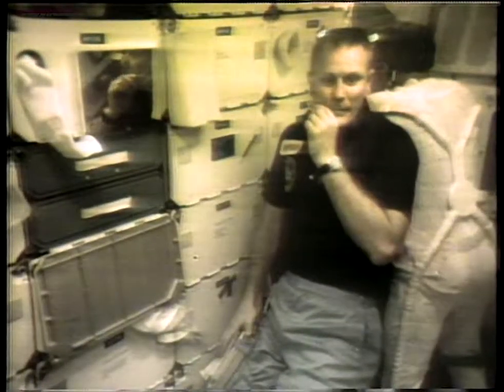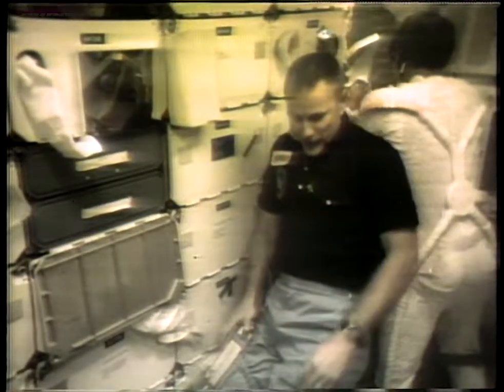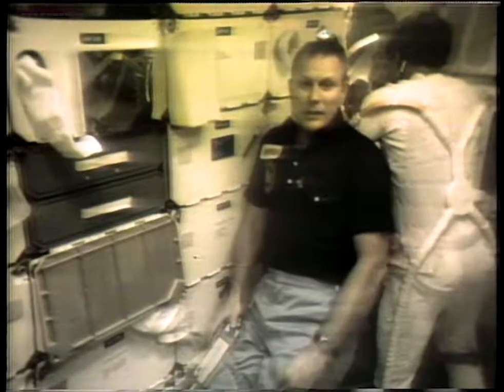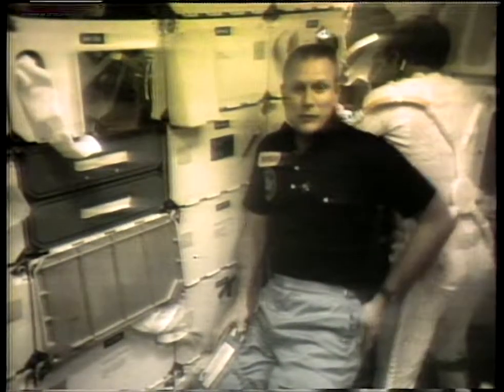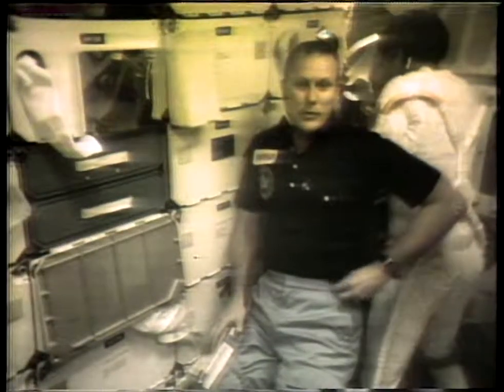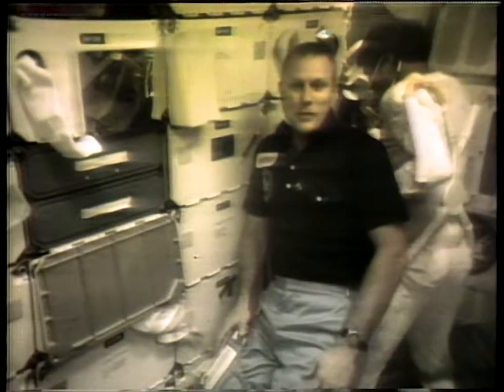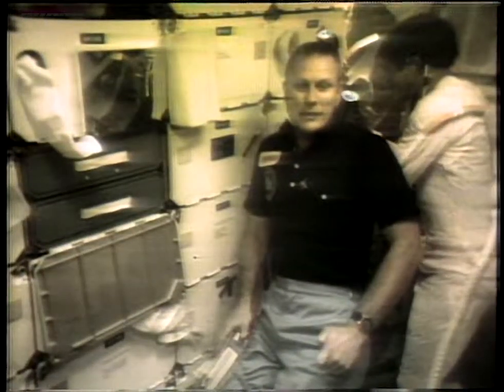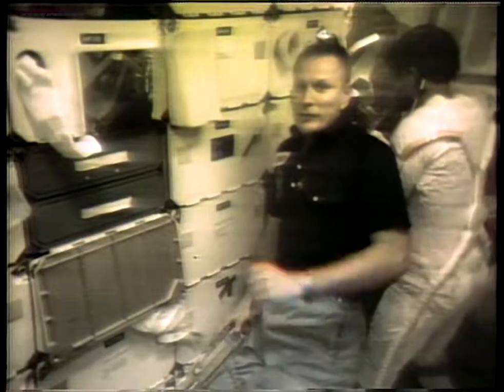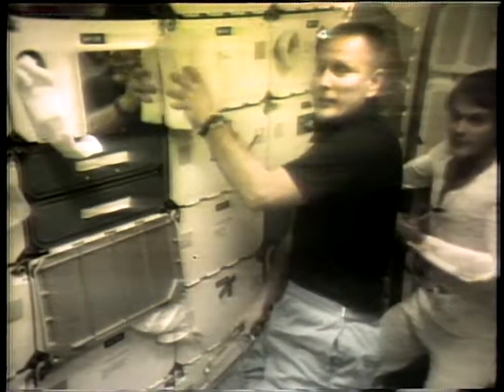Okay, mid-deck, do you have the out-the-window picture? Got a good shot of you on the mid-deck. Okay, Roy, I thought this morning, since we've had a little change of plans here, I thought I might demonstrate to you and to everybody else an activity that we have to do every morning here on Columbia, and the millions of American men are, I'm sure, at this very moment, getting out their razor blade and ready to do a little shaving. So if you'll bear with me, I'll go ahead and demonstrate to you.